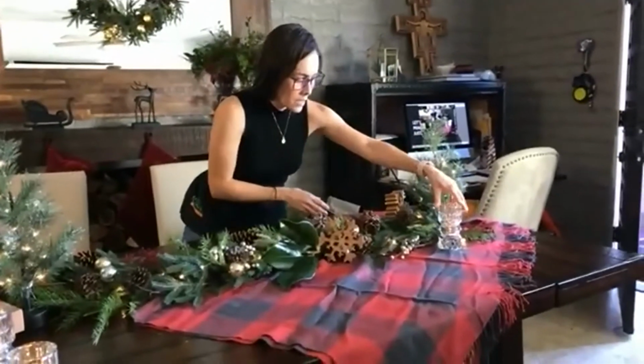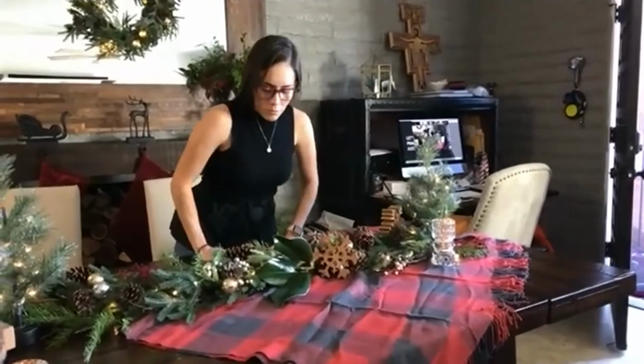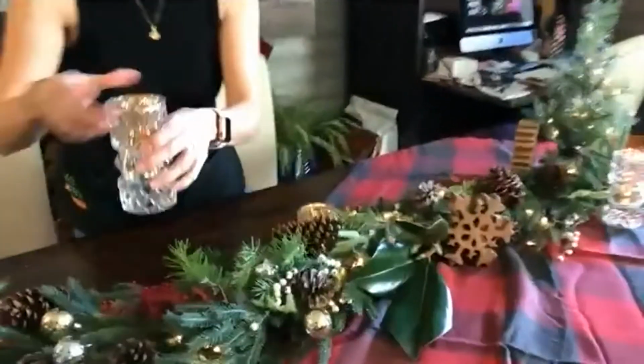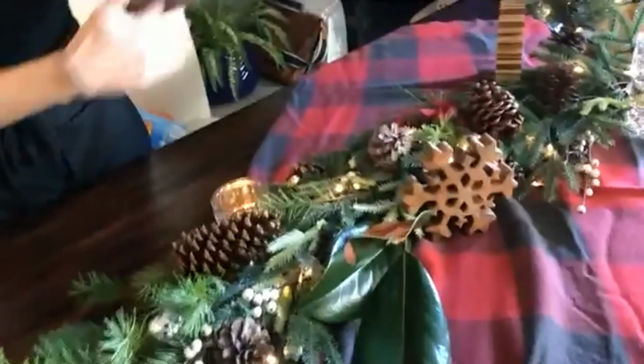So in this case, I'm gonna now balance this other end of the garland, and I'm placing my light over there. So guess where the next one is going? Any clues? Here, right? Yeah. And then where would this little guy go? Here, right? So again, we go back to creating a little bit of movement, and that way it's not dull.